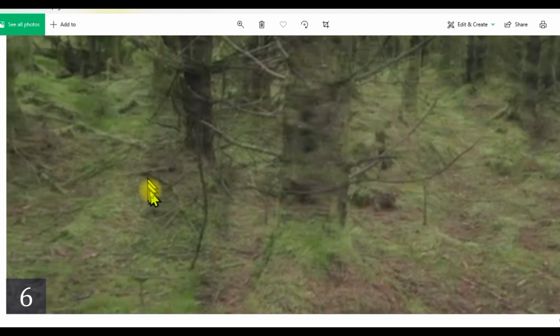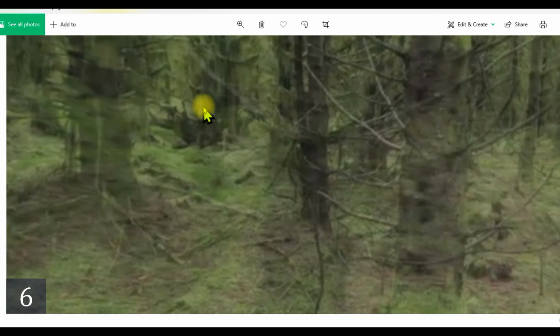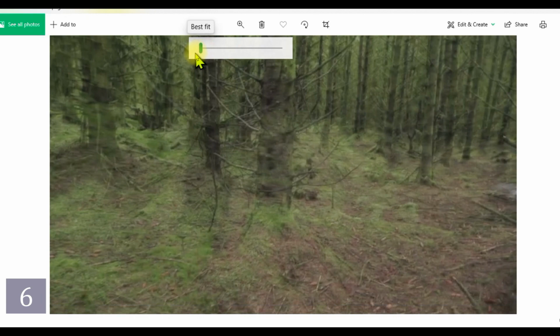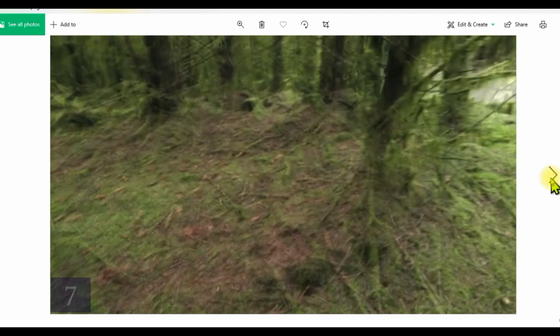And here, yet again. What's all this here? You know? Clearly got faces coming out of the trees. So if you screenshot those, you can have a play around with them. See what you think. So let's move on to picture number 7.